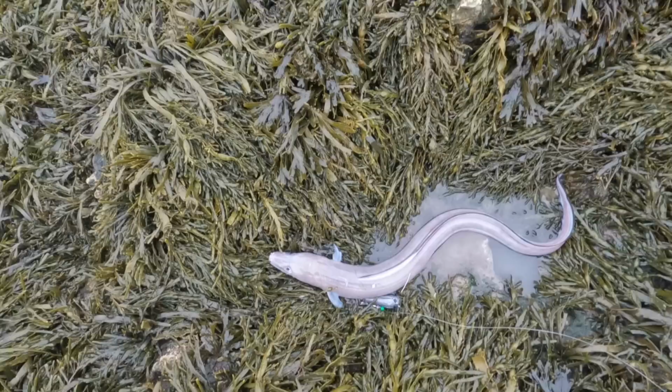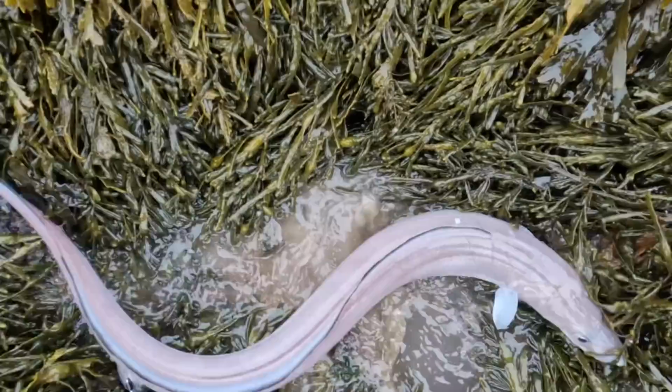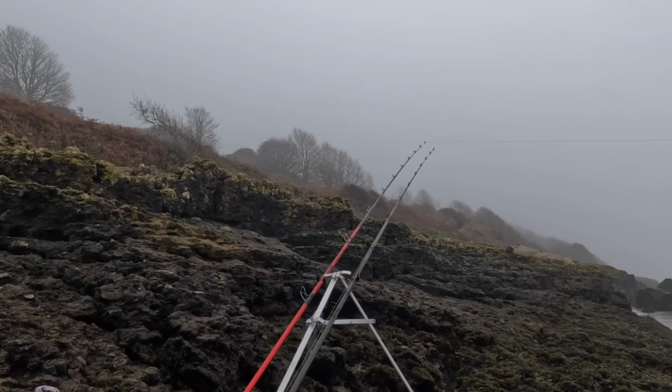That's a typical size of the recent congers I've been having. And they are strong little things. Anyway, point him back to the water. Off you go. There we go. And he's off. Well, it's about half an hour to top of the tide. It's quite quiet actually, just the 3 congers so far.